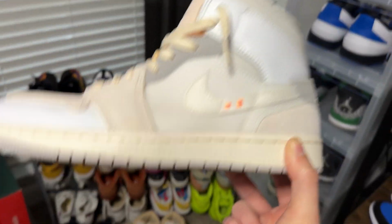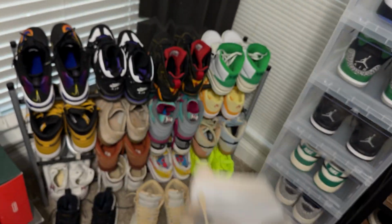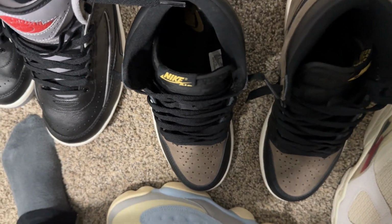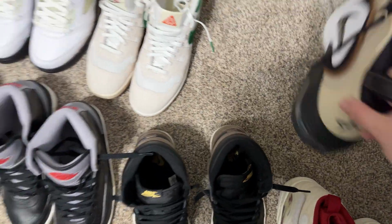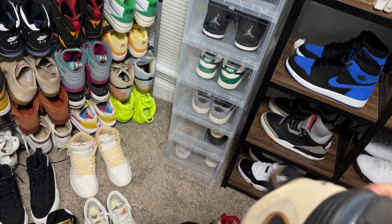I think the Craft series is one of the best things the Jordan brand's done in the last few years. So I don't know. Still not entirely convinced on them. And then this one also, probably it was my first cop of 2023, and I'm very happy with them.